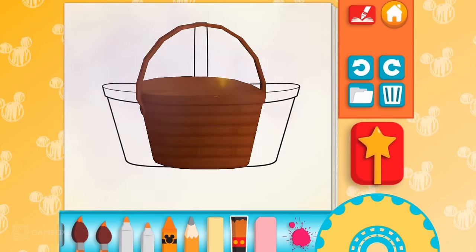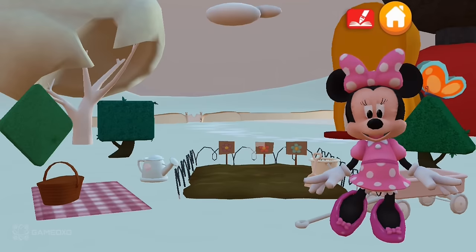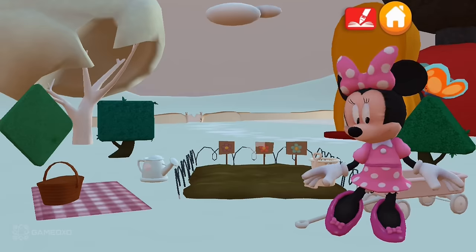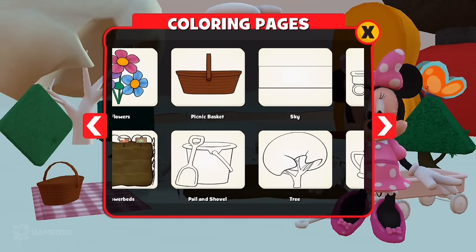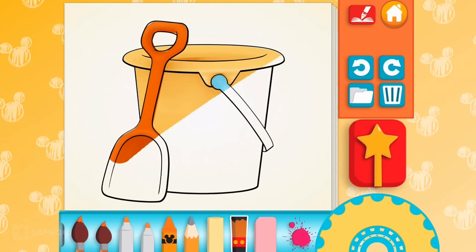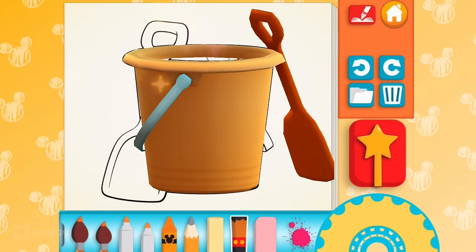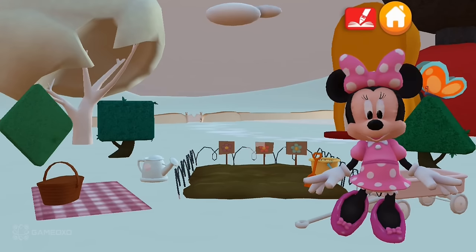La la la la la la. Something to paint. The pail and shovel. The mouse brush. Oh, how creative! Oh, I just love my new look.